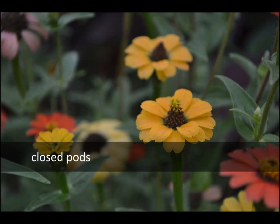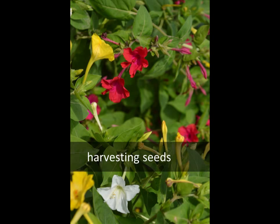Zinnias are fairly straightforward. You can do it with your hands. Something like a hibiscus, on the other hand, is quite a bit more difficult to get the seeds out. You've got to really apply a lot of force to crack those pods open and get those seeds. As I mentioned, there are these 4 different categories.